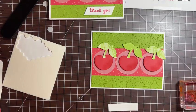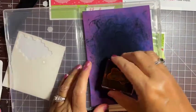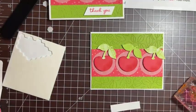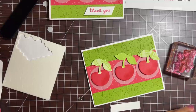These cards are taking a little bit longer than last week, right? Last week those He's the Man cards were so fast, or I guess it was 2 weeks ago, because everything was kind of pre-cut for us and it was just pretty much assembly. Today we're doing a lot more with our stamping and cutting.